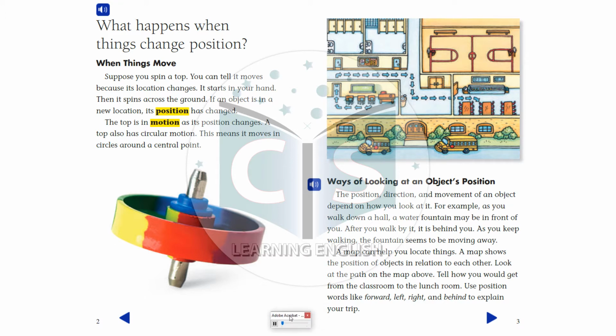Ways of looking at an object's position. The position, direction, and movement of an object depend on how you look at it. For example, as you walk down a hall, a water fountain may be in front of you. After you walk by it, it is behind you. As you keep walking, the fountain seems to be moving away.